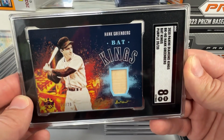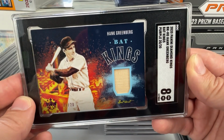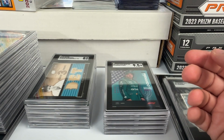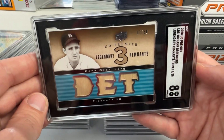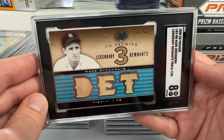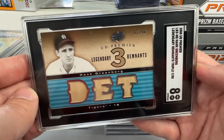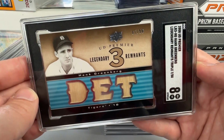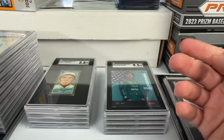This is a 2020 Panini Diamond Kings, Hank Greenberg, Bat Kings, purple, numbered out of 20, in an SGC 8. And the thicker cards are always going to be a little tougher. I mean, the expectations in terms of a grading number is always going to be a little lower with cards like that, just due to the nature, especially stuff like this with all the little die cuts and such. This is a 2008 Upper Deck Premier, Hank Greenberg, Legendary Remnants Triple, numbered 7 out of 50 in an SGC 8.